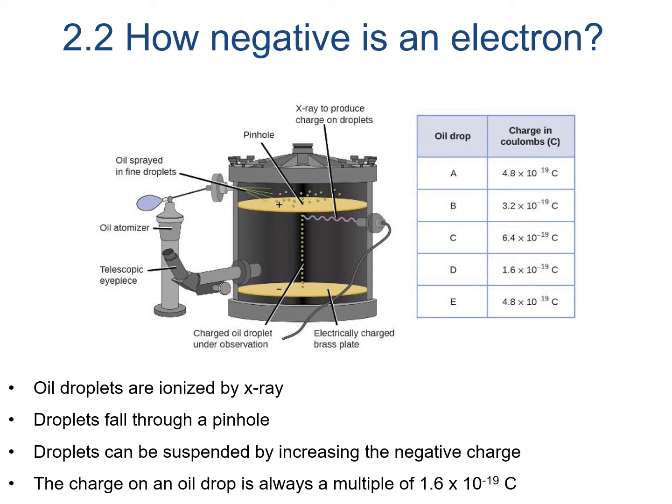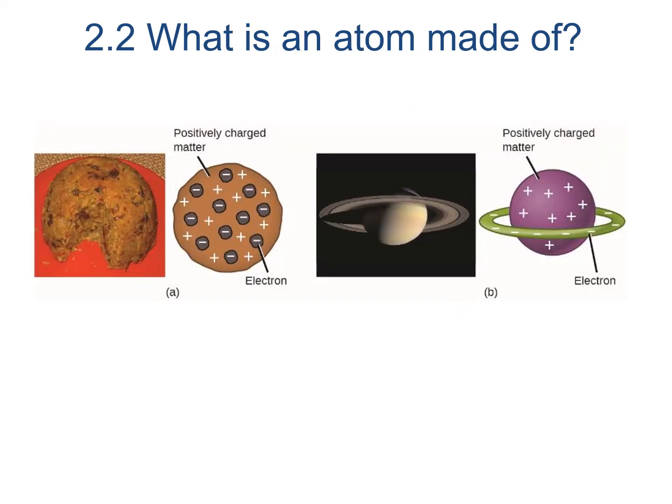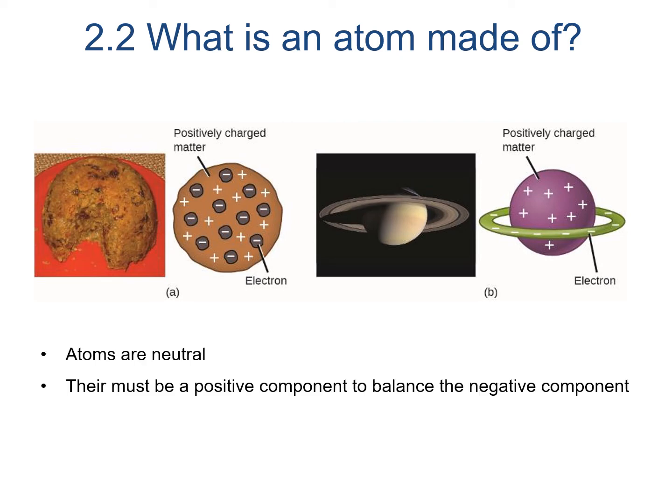So 1.6 times 10 to the negative 19th coulombs was the charge of an electron. So people started to quickly accept that atoms aren't actually indivisible, but are made up of simpler particles, including these electrons. People also widely knew that atoms were neutral, so the positive had to be in there someplace to balance out the negative. Thomson, J.J. that is, proposed that atoms look like plum pudding.